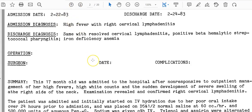So for this one, we will use January 22nd to January 24th of 2022, for example, as our dates. So we always start by reading the discharge summary. So let's go ahead and do that.